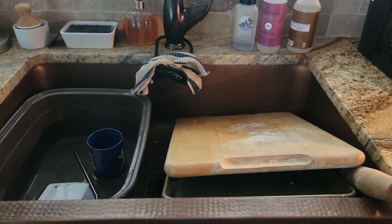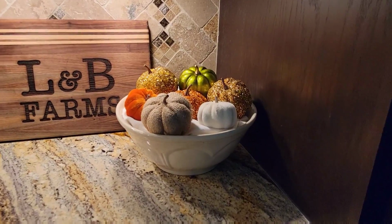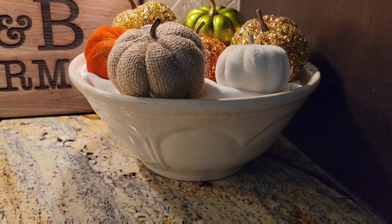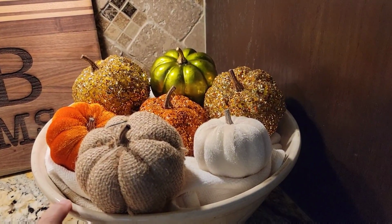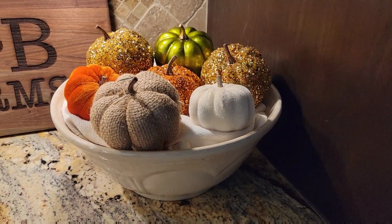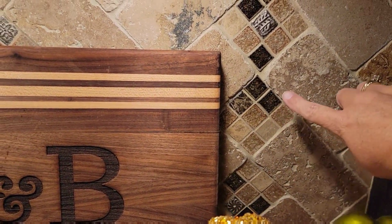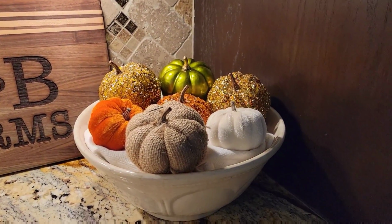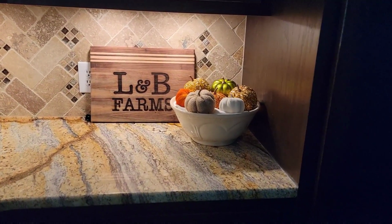Okay, the dirty dishes in my sink are not part of my decoration. I told you I kept some of the pumpkins that I had found in my little bit of stash, and I used this beautiful antique bowl, and I did my filler trick with bags and so forth, and I put an earthy type cloth in here, and I just set all those pumpkins in it. Even the glittery ones, I think, pick up the shine and glitter of my accent pieces. So I just thought that was really pretty. And it has my L&B Farms sign there. We'll move on across.